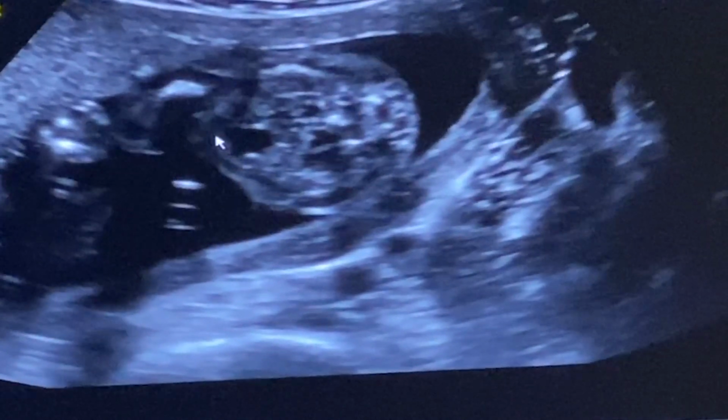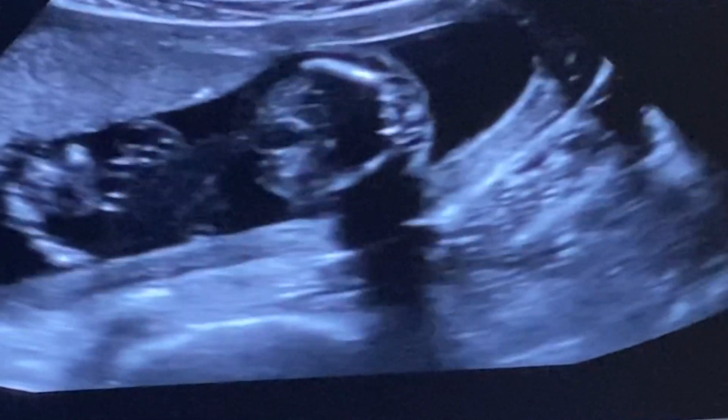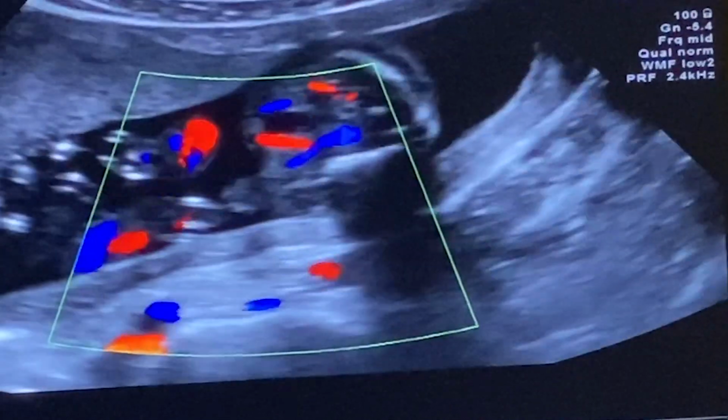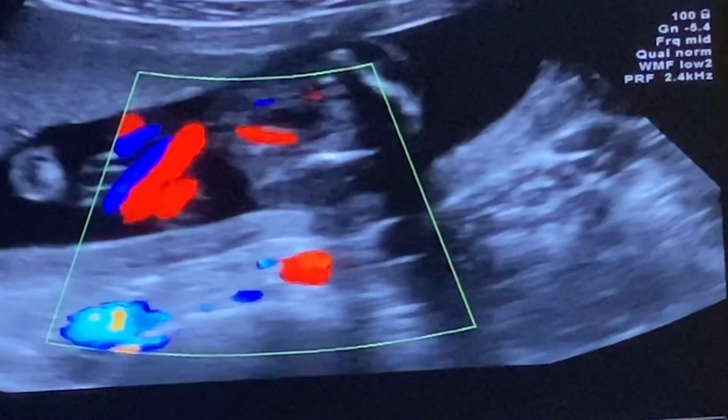This little black circle right here is the baby's bladder. That tells me that the kidneys are working normally, so there's fluid going into that little bladder. Umbilical cord coming into the belly splits there. Those little blood vessels go around that bladder.